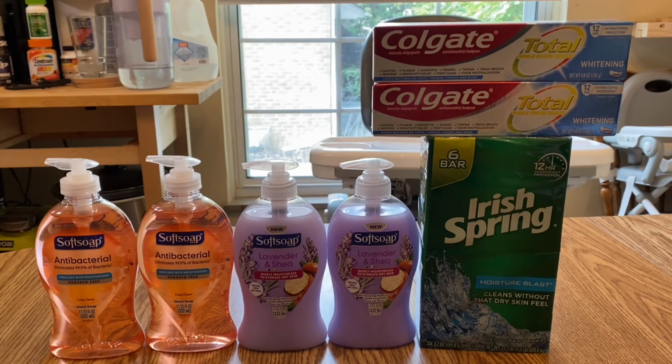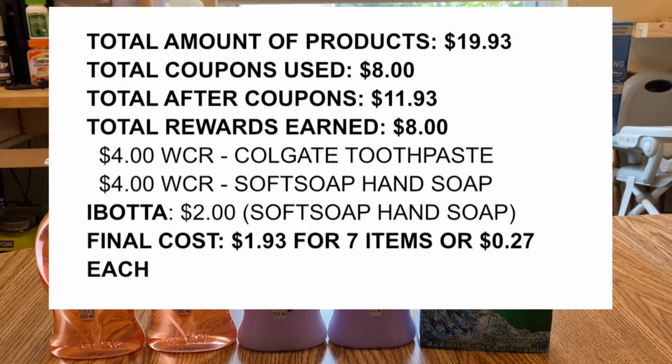So total for all of these, guys, is $19.93, and the total coupons used was $8, making my total after coupons $11.93. Then I earned $4 Walgreens cash for buying Colgate, $4 Walgreens cash for buying hand soap, and then $2 from Ibotta for buying the soap, making my final cost for all of these $1.93, or 27 cents each.